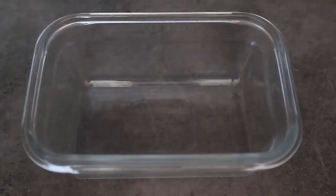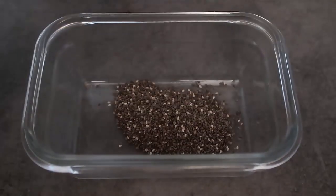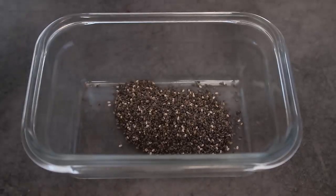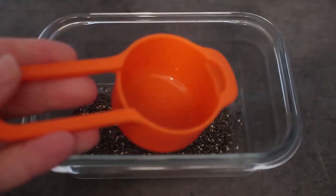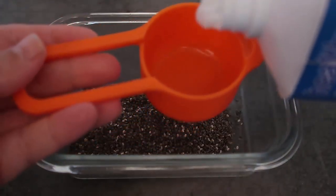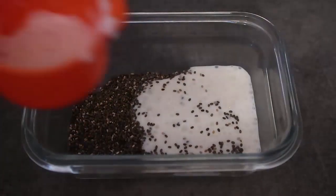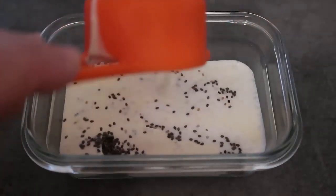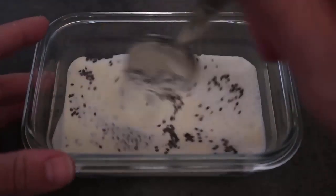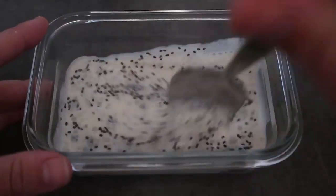So I'm going to first pop 2 tablespoons of chia seeds into my dish, but you could use a mason jar, a bowl, a glass, whatever you like. I've got 2 tablespoons of chia seeds there. And I'm going to go for a quarter of a cup of kefir just because I've got it open and it's so good nutrition wise. And a quarter of a cup of cream. As I said, it brings the fat content up and makes it super creamy. And I'll just give it a stir through, make sure that all the chia seeds are submerged in the liquid.